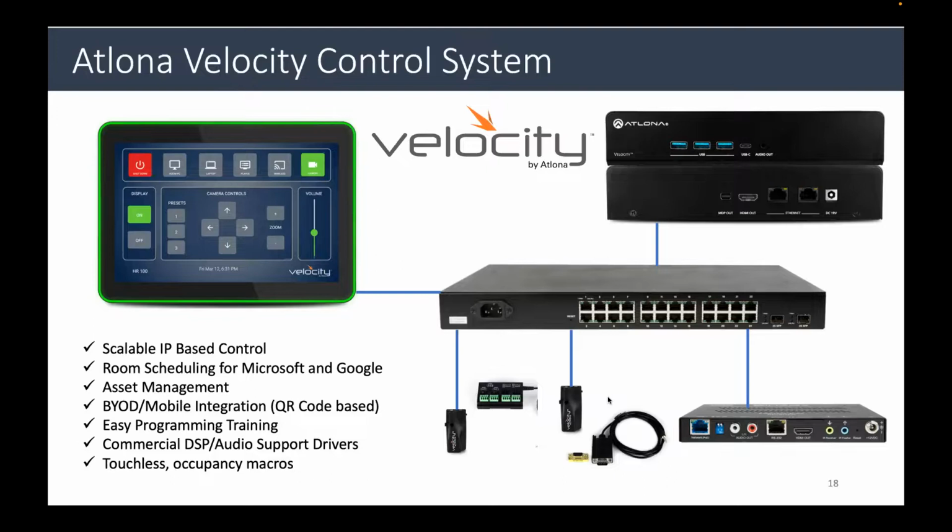Also, the touchless component of this. So you can actually program it to put a QR code on the touch panel, and someone can scan that with their cell phone and get that touch panel right there on their own cell phone, making it super easy for employees to use the control system and to really kind of spread like wildfire throughout the user base.